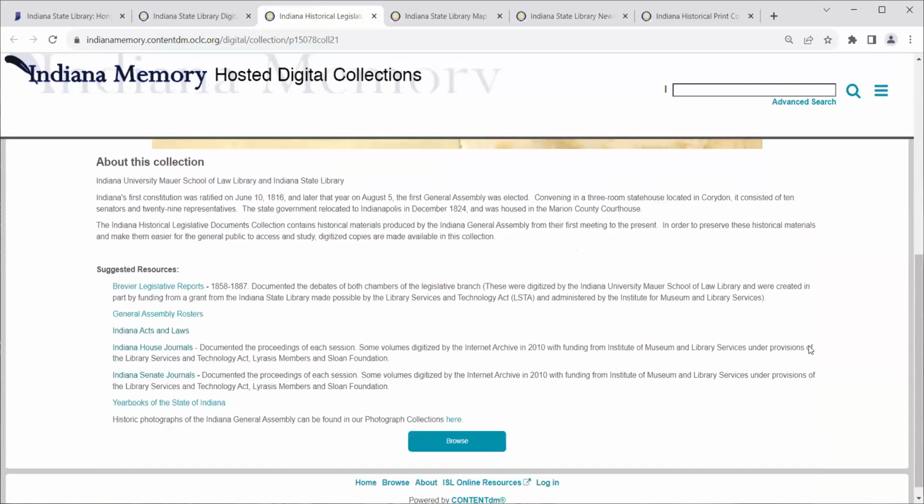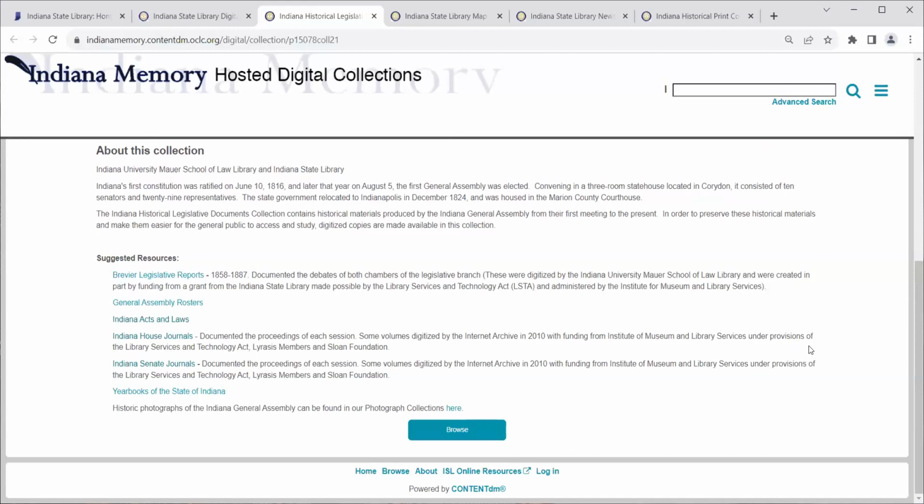We are fortunate that we can now upload items into Internet Archive. So we have been adding some of our larger items into Internet Archive and taking them out of here, making more space for us to add more materials in our collections. We do not have unlimited space on Content DM. It is limited. So we really think things through, and it's like, hey, why don't we take the Indiana Acts, the Indiana House Journals, and the Senate Journals out, link them to the ones that are in Internet Archive, and that will save us a bunch of space.